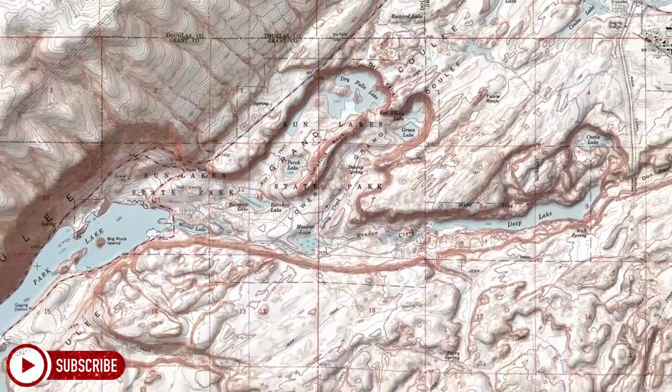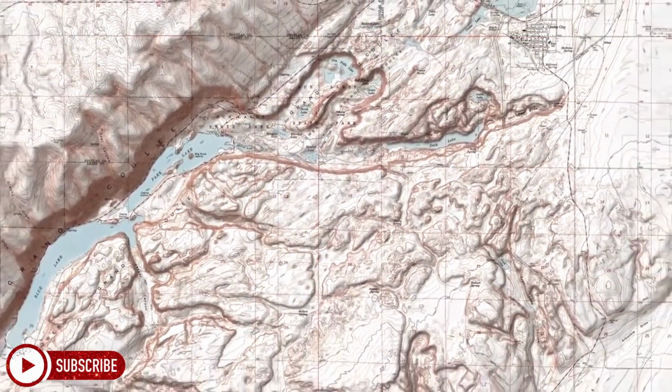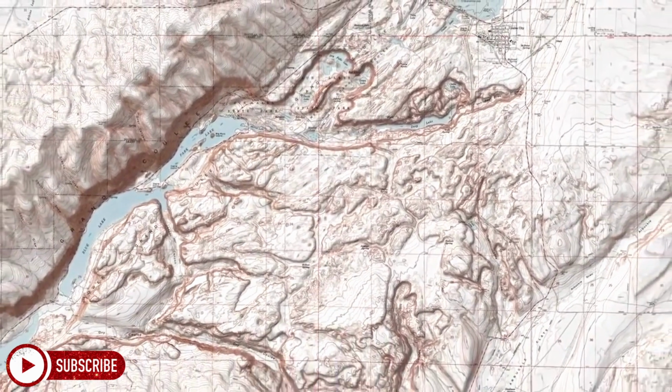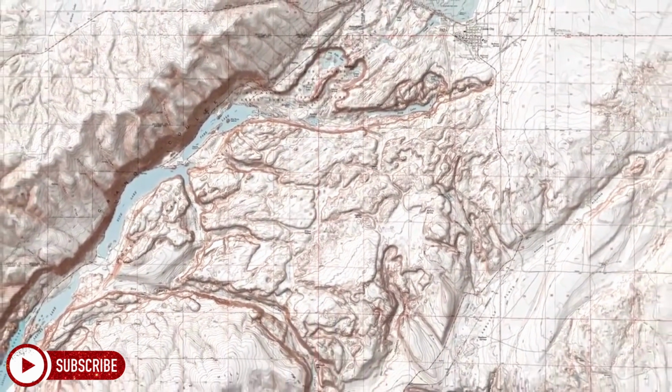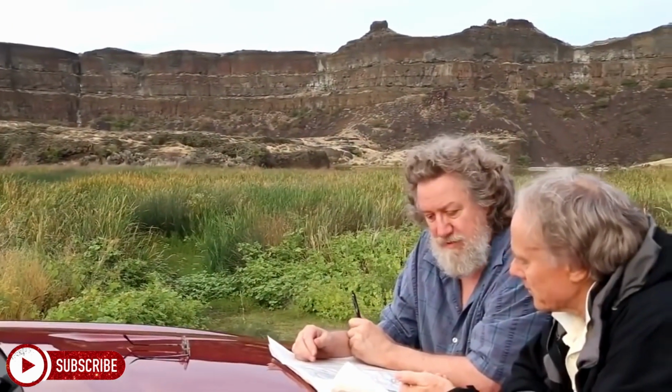And you can see there's just a labyrinthine complex of things. Look at all these little cataracts. They say little, but they're not little. They're big, yeah. The whole thing is just a disaster area, basically. I mean, you couldn't even do this with hydrogen bombs. Yeah. Massive destruction.